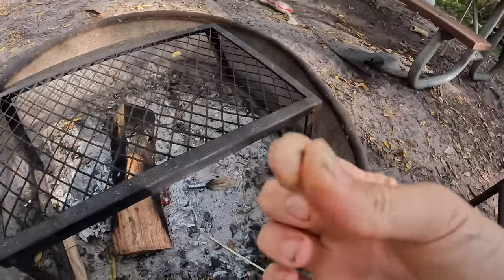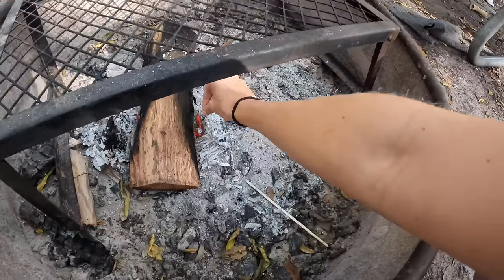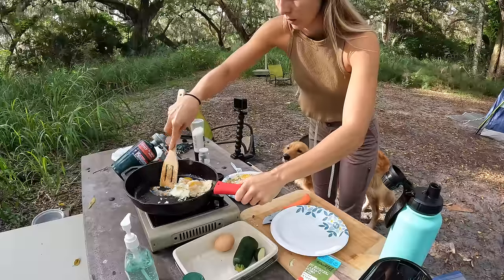Well, I just pulled this tick off of Finley's head. Luckily, it was not embedded. It was just sitting on top of his fur. Oof. Burn. Burn.